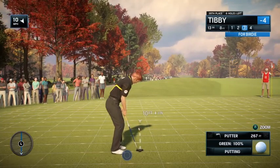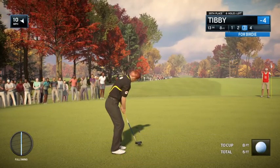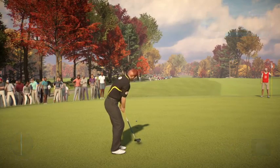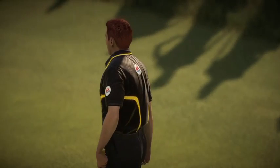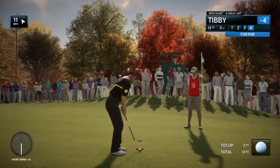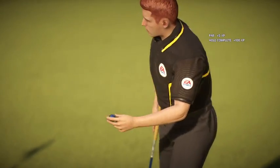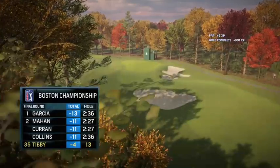Settles in over the putt. Wow, that was so close, Frank. Just time to forget that one. I mean, he couldn't hit that much better. Even par, currently. He'll take par and move on.